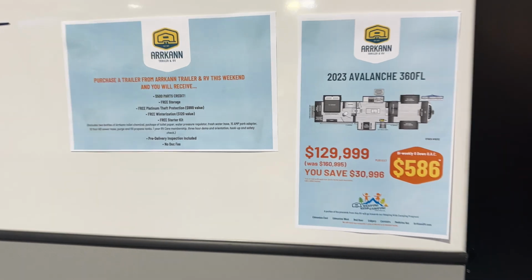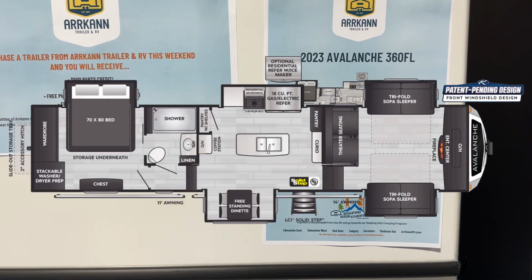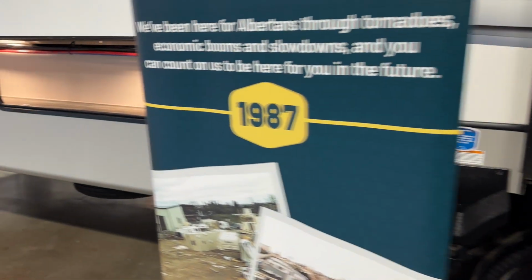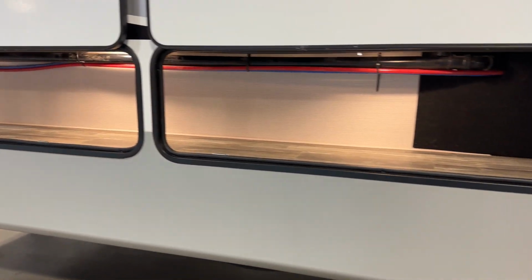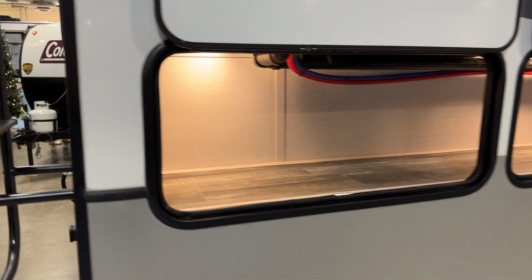All right, so here's another Avalanche. This is their 360 FL, which is their front living floor plan. And this is what I personally love about front living floor plans: all that storage. This is the raised version. There are some that do not have that. And then check this out.